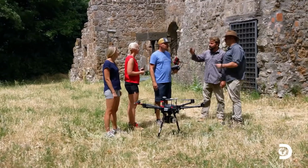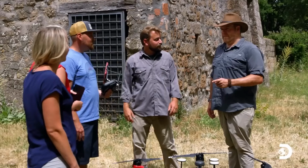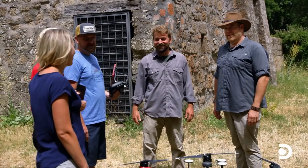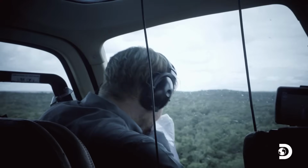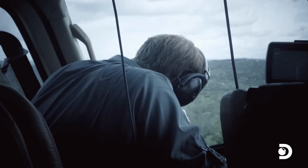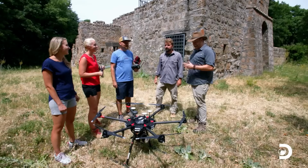Josh, this is Forrest, Laura, and Natalie from LiDAR USA. I'm very familiar with LiDAR USA. I've worked with your company before. Yes, you have. You worked with our dad, Jeff, in Roanoke. That's right. And my brother, Daniel, in Guatemala. Yes, at El Mirador. Oh, I think I made your brother throw up in a helicopter. Sometimes science is pukey. He's okay now? He's fine. He's recovered. Okay. Sorry about that. And here we are again.